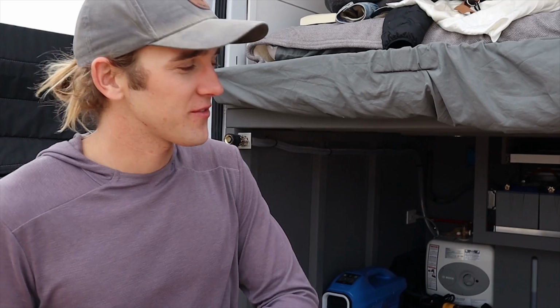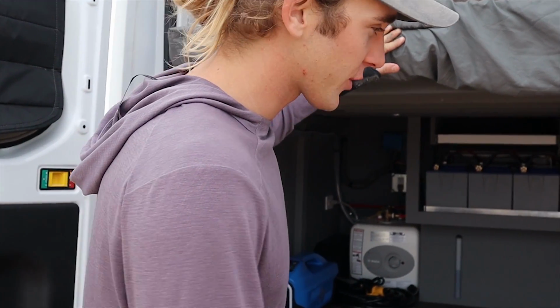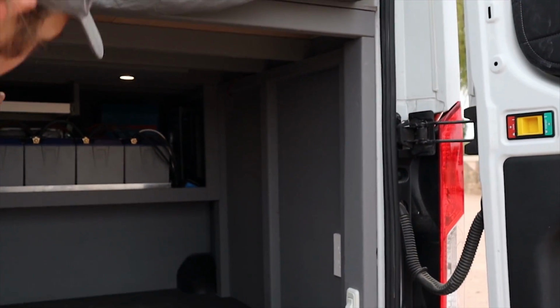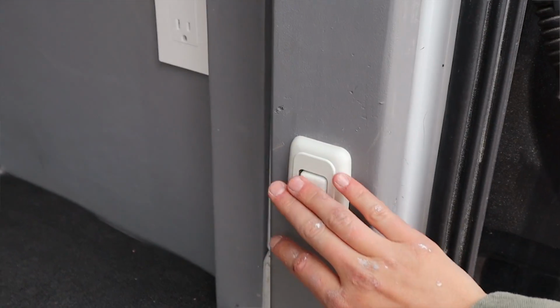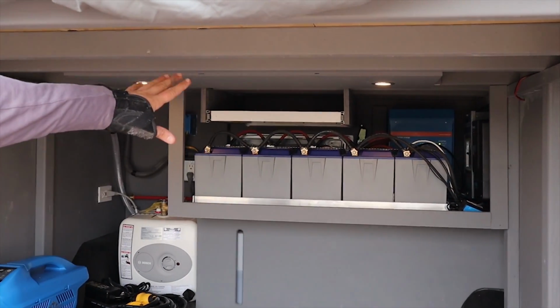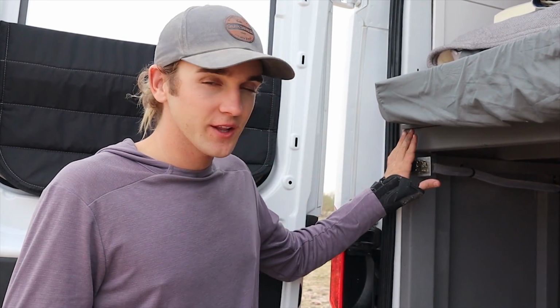Moving on to the back of the van, we've got our garage space underneath the bed. When we first walk in, we've got this guy on a light switch. We've got 2 puck lights, so we can illuminate everything in his garage area, and all of his electrical and water system. Starting left to right, we've got our fill line over here.